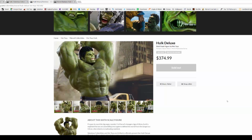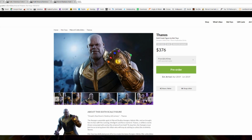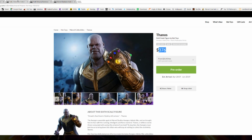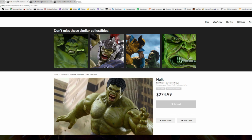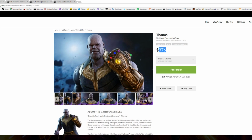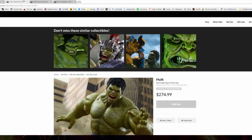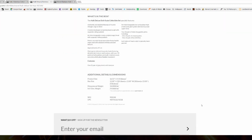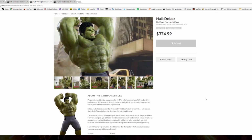So moving on to the deluxe Hulk. As you can see here, we are already talking about almost the same price. Come on. $1 difference? $2? That's what we're talking about here. It's $0.99. Just $1. Alright. $1 difference between this Hulk and Thanos. So let's talk about this. We're talking about 2015, 3 years ago.